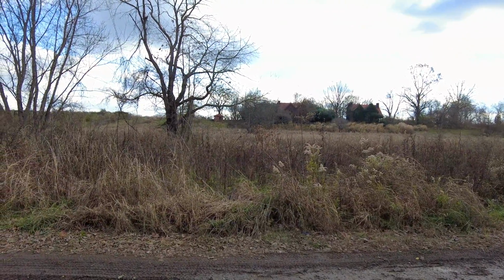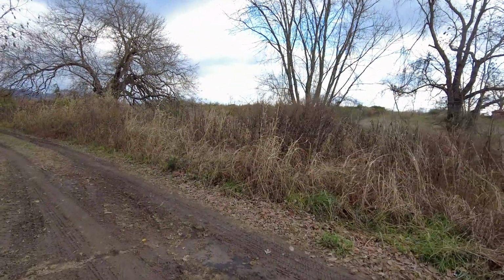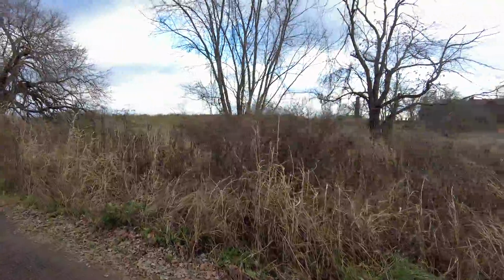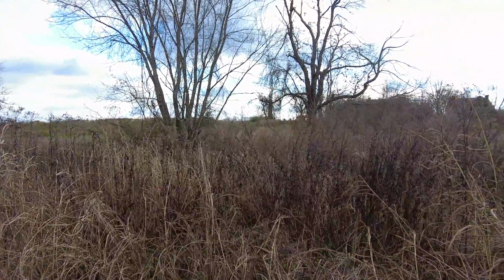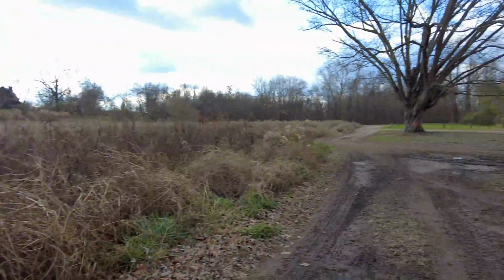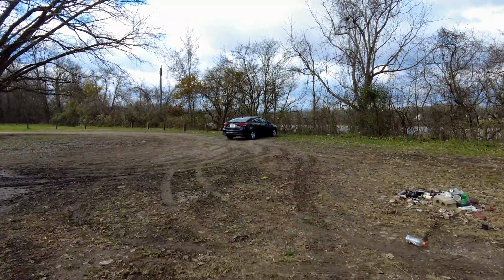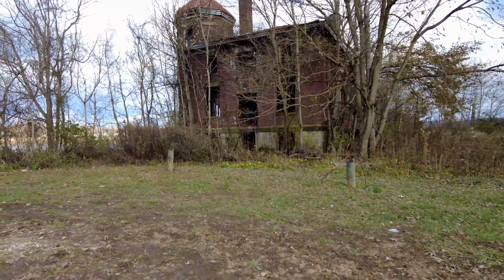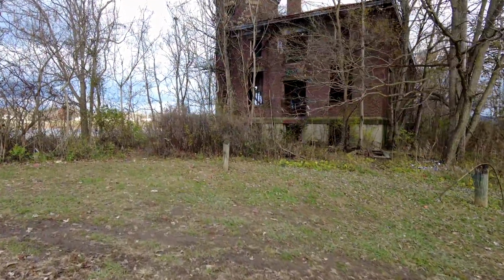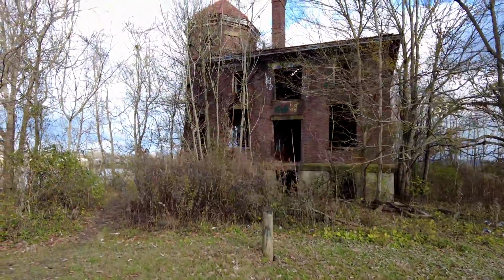Now there's also a cemetery up there, and if we move this way a little bit, you can hopefully see the tower in the distance. It is believed that was a water tower for the houses and for the station over here. So let's get a nice look at it from the outside. Beautiful building. My favorite thing is the turret here.